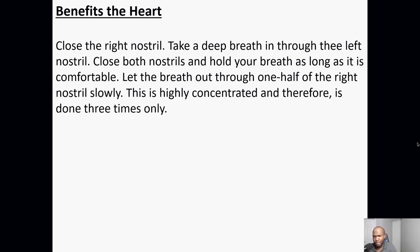All right. The next one helps to benefit the heart. This is done 1 to 3 times because it's highly concentrated. You want to close your right nostril, breathe through your left nostril, close both nostrils, and then open your right nostril halfway, and then breathe out slowly. Okay. So once again, close right nostril, breathe in through the left nostril, close both nostrils, then open your nostril halfway to the right nostril and breathe out slowly.